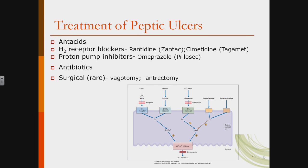Other drugs that we can prescribe are the histamine H2 receptor blockers. We can prescribe Zantac or Tagamet. And if you look down at my bottom right picture here, you can see that the H2 receptor blockers are going to block the ability to respond to the histamine released by the enterochromaffin-like cells. We also can give proton pump inhibitors, or omeprazole, aka Prilosec, and that is disrupting the hydrogen-potassium ATPase, which secretes hydrogen and takes potassium in from the lumen of the stomach. So omeprazole used to be a prescription drug, but it was proven to be so effective that they have now since turned it into an over-the-counter drug.